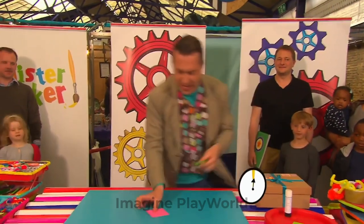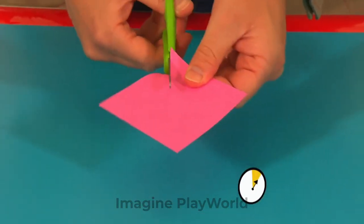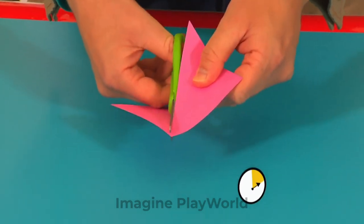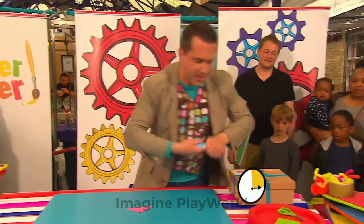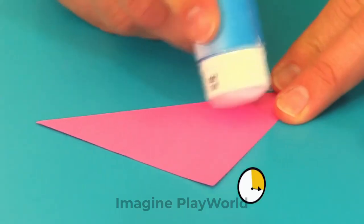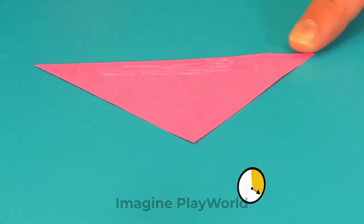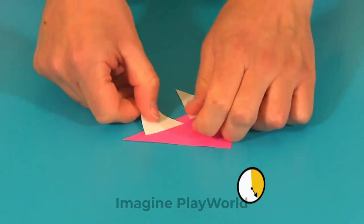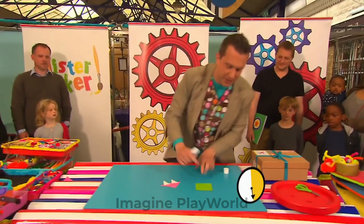Right, the first thing we're going to do is get one of these squares and our scissors, and we're going to very carefully cut it in half. Now, we need to be careful because scissors are... Yeah! That's it. That'll give us two triangles. We're just going to have one of those now, and we're going to get some glue and put some glue on this bottom edge here, and that will help us to stick on these other triangles, which will be our teeth.